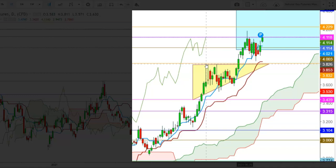gas futures found their first resistance amid this bullish flag on June 29, and since then the natural gas futures attempted to breach this major resistance, and finally after a consolidation amid this bullish flag, the natural gas futures found a breakout on July 20th above this bullish flag, and since then the natural gas futures have already tested a high at the levels of 4.186.